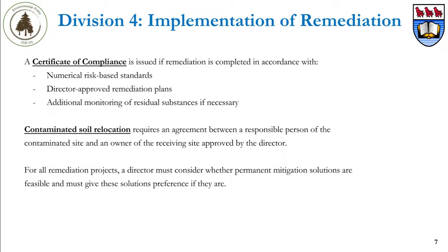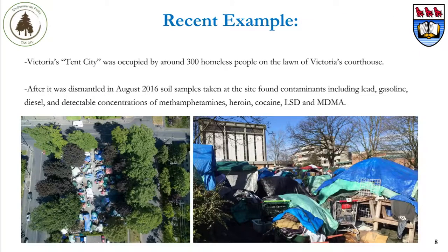Contaminated soil relocation is a special case of remediation that requires an agreement between a responsible person of the contaminated site and an owner of the receiving site that's approved by the director. For all remediation projects, a director has to consider whether there are permanent mitigation solutions that are feasible, and if there are, they have to give these solutions preference.